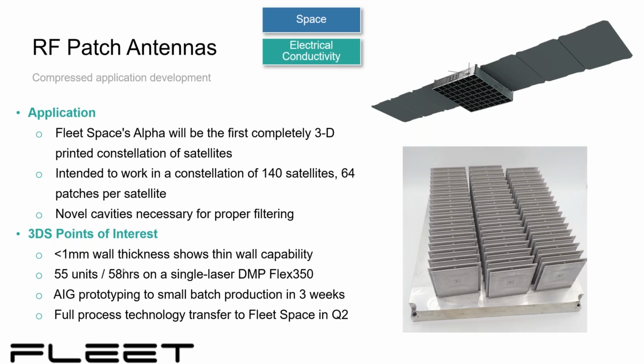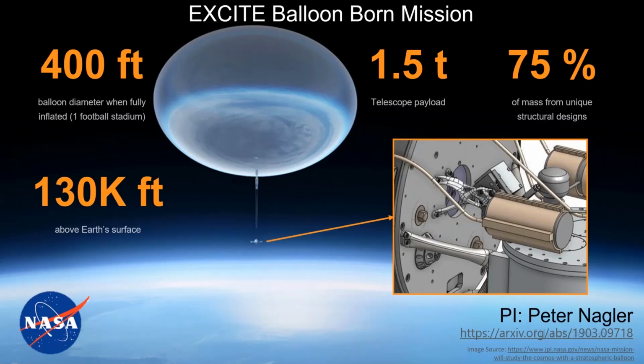Something else that's really a point of interest is the fact that these patches had novel internal cavities that really wouldn't be able to be machined anywhere else, and by the nature of their design, enable a novel filtering, signal processing, and signal tuning that you really wouldn't be able to get any other way. And also, this application really shows the thin wall capability of this material. I mean, you're talking less than 1 millimeter wall thickness of each and every one of these, and we were able to move from development to production very rapidly. So it's a material that has a very wide processing window and really good electrical conductivity for these kinds of bandpass filter applications.